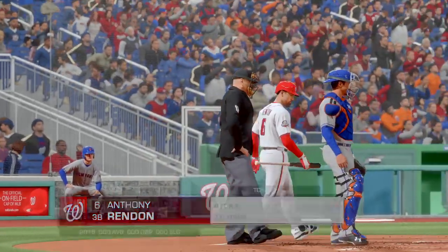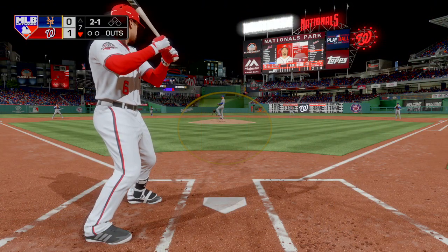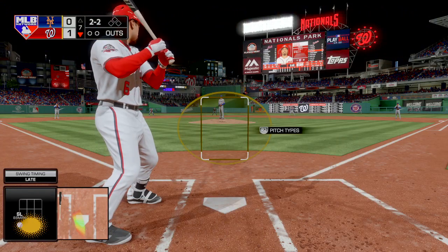Riding in once again, Anthony Rendon. Due up are the 4, 5, and 6 hitters, and they're hoping that this is the part of the lineup that can get something going. Yeah, only 1 run on the board so far for them. They just haven't had consistently good at-bats.